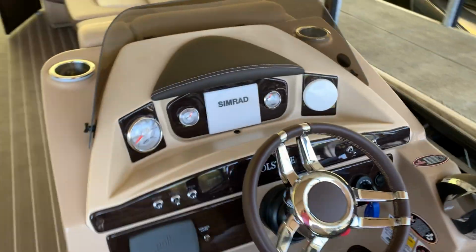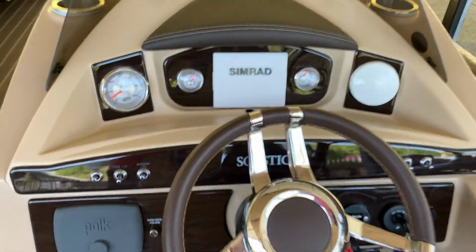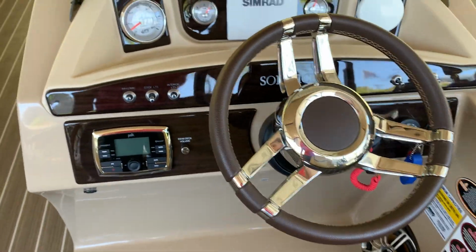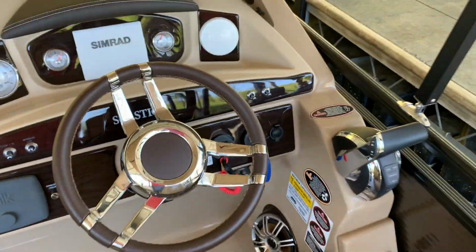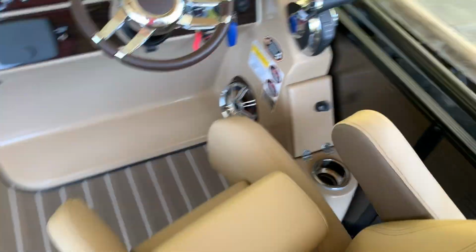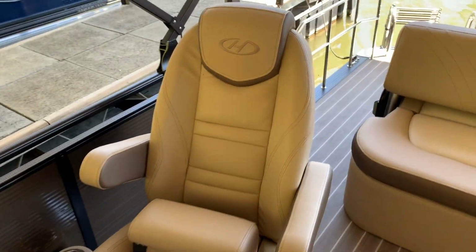Here we got our Simrad display, and a Polk Audio head unit here. You got swim deck volume, so you guys aren't blasted out here. Got this lovely captain seat.